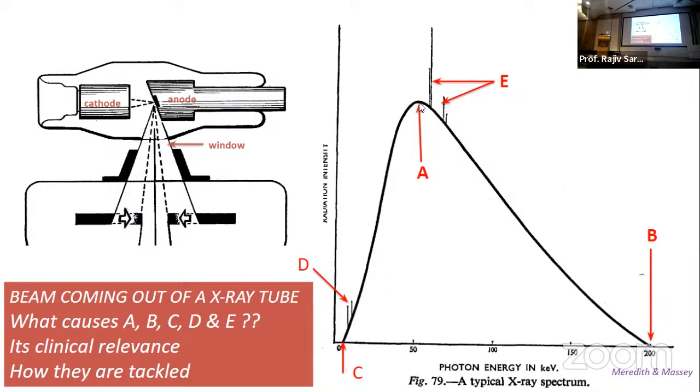So one is line A, then there is line B, then C here. That is where the X-ray starts. It is not starting at zero. Here the zero looks like it is very close, but actually zero should be at the intersection of this, so it is starting at maybe 5 or 10 kV. And then there is D and there is E.